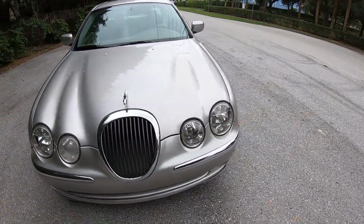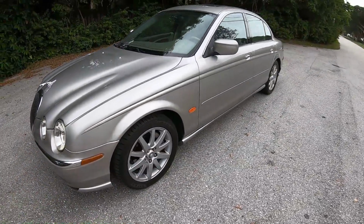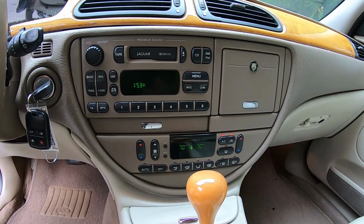Now, the story is completely different on the inside. So let's check it out. While the exterior of this car has survived the Florida sun, the interior didn't do so well. Now, keep in mind that this car was built during Ford ownership of Jaguar. And there was a lot of platform sharing, a lot of button sharing, a lot of little plastic bit sharing, and it clearly shows inside of this interior.